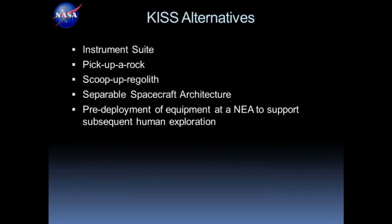All right, now that's it for the reference configuration. And so in the remaining few minutes, I'll talk about some of the alternatives that were identified in the KISS study. We laid out the instrument suite that we thought we'd need. We have a pick up a rock scenario, which you'll hear more about in other talks. And if you can't pick up a rock, maybe you could scoop up a lot of regolith off the surface. We looked at a separable spacecraft architecture, and also a plan from Dan Mazanick to pre-deploy equipment at ANEA if you're going to send humans to that target.